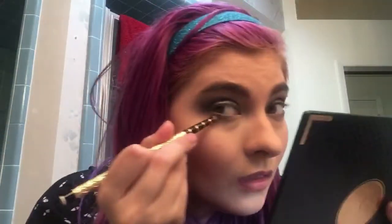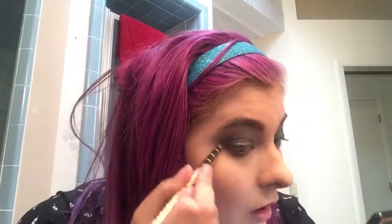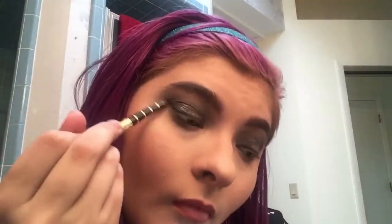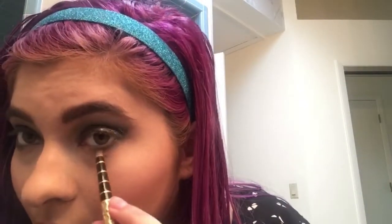But I'm taking a pencil brush in the shade Hazel and applying that under the eye. Just smoke out the lower lash line, but you don't want to go with a super harsh color like a black. You want something that's still very apparent and dark in there, but not something that's super, wow, like black under the eyes. So again, just applying this to the lower lash line and blending it out into that outer corner.